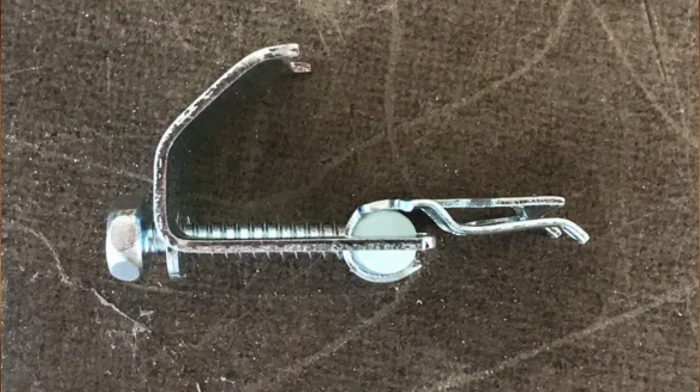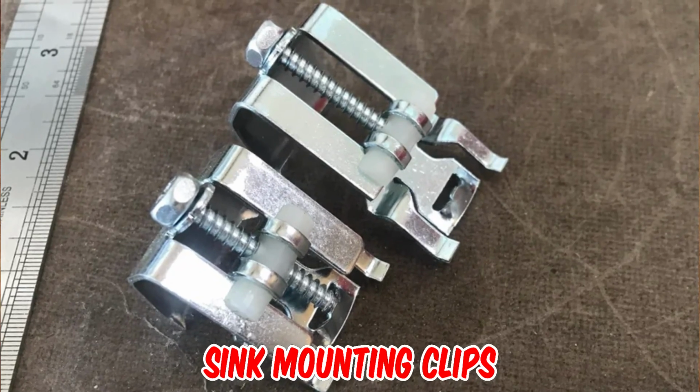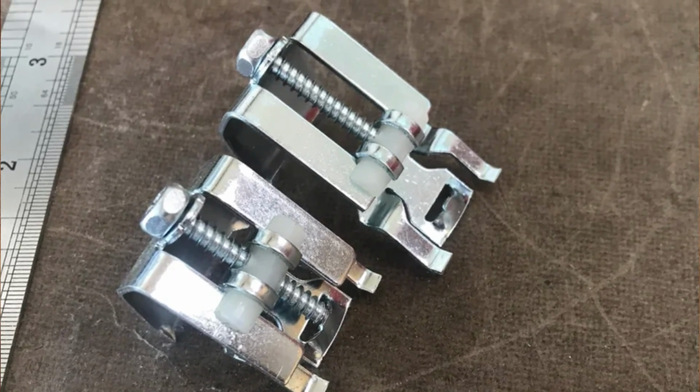They are sink mounting clips. They are used to hold a sink firmly in place against the countertop.